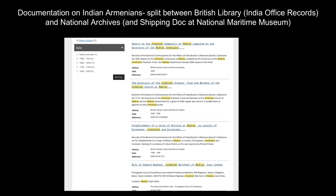That includes documentation about the church, documentation about individual Armenian merchants and their wills. So it's much more detailed than we have for the Ottoman Armenians, where you just have relatively brief descriptions of Armenians who were living in the areas where the consuls were stationed. In India, you actually have quite detailed information about the communities.